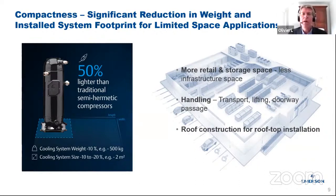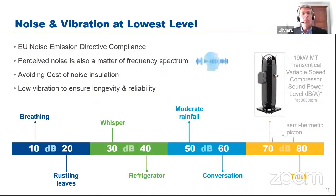Looking at the weight also, our new CO2 scroll compressors, even the transcritical, weigh between as low as 20 kilograms up to 60 kilograms. Again, when you compare to an equivalent semi-hermetic, you need 2 or 3 times more weight to reach the same capacity. So at the end, this can translate into some retail or storage space savings for the end user. Also, it's of course easier to handle a smaller and lightweight unit, especially if you want to put it on the rooftop.